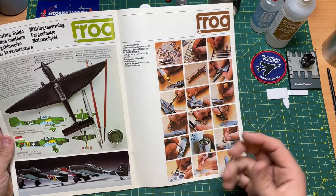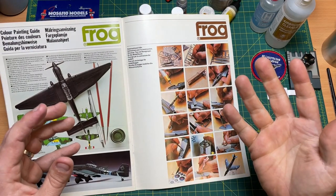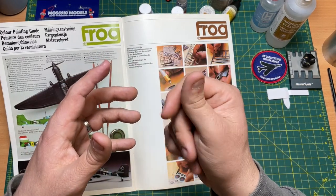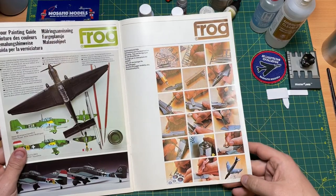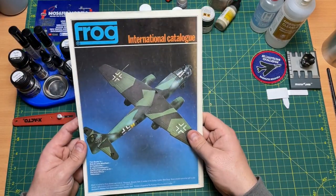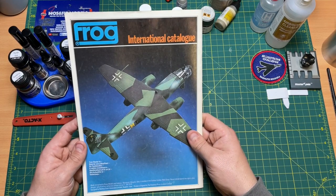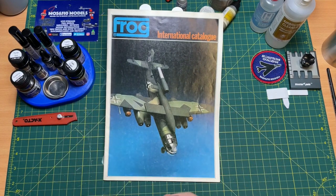So you just get a bit of paper and a hole puncher, just punch holes in it, then just spray on top of it. Quite a good idea. And there you are, how to put decals on. Fantastic. And there you go. Rovex, we will miss you. And that was the last ever Frog catalogue from 1976.